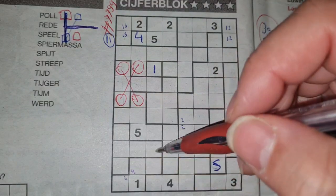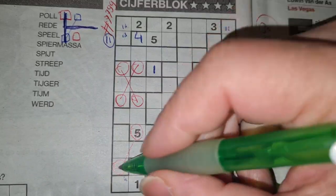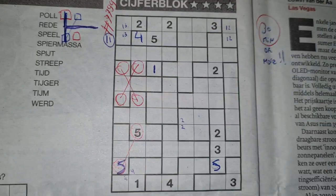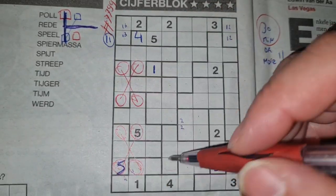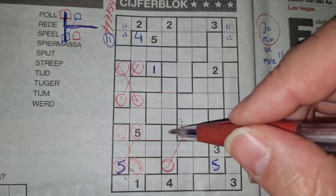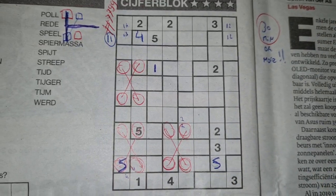Here another T shape. This box has the same number as that box. So in this case, it's a 5 here. And that box has the same number as this box. Here another T shape. This box has the same number as that box. And that box has the same number as this box. More T shapes? No. Then the following shape.